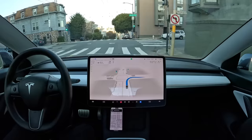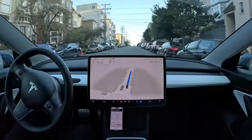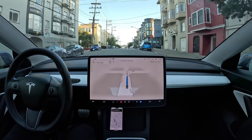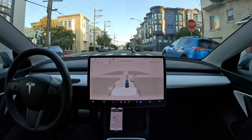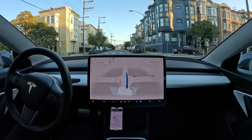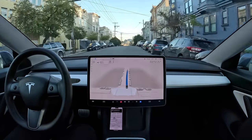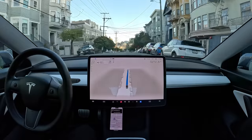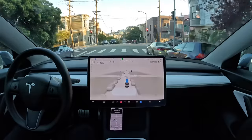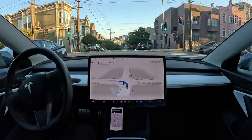We made a left followed by an immediate right. Very, very smooth. Very impressive. That's the kind of comfort that the riders will really appreciate. Very smooth stop, despite there being people. It tends to sometimes slam the brakes when it sees people, but very smooth there. And now we got a left turn coming up. We gotta wait for this car to go. And now the coast is clear.